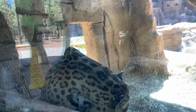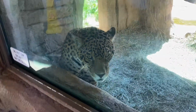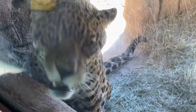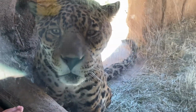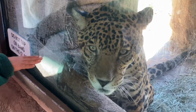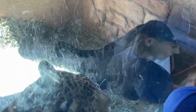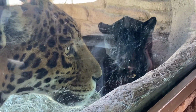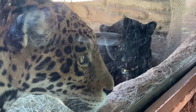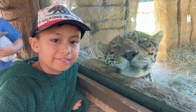He got shy for a second. Bro, or maybe he was just deciding which one of us looked more delicious. This jaguar was very playful and seemed like he liked the attention. He was playing Eat My Finger. And finally, the other cat decided to have some fun and socialize a little bit. Now it is time to take some selfies with the jaguar. And this guy was all up for it.